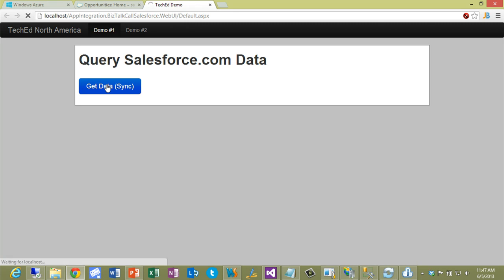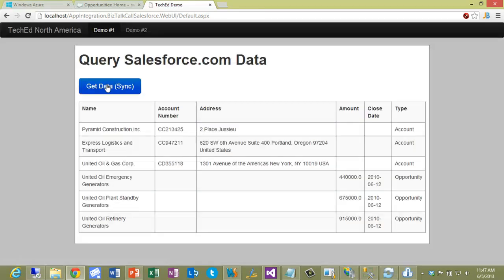So I'm going to query that. Hopefully it's relatively quick to get that data. First it authenticates, and it gets a token and gets data, smashes it together. Hopefully gives me back a list of a handful of accounts and then a handful of opportunities. So that went through BizTalk Server, which went to Salesforce, got data, smashed it together.